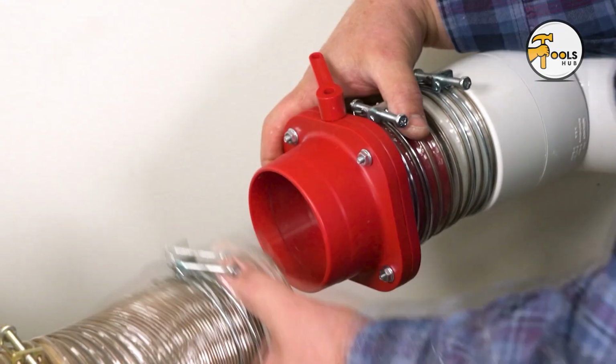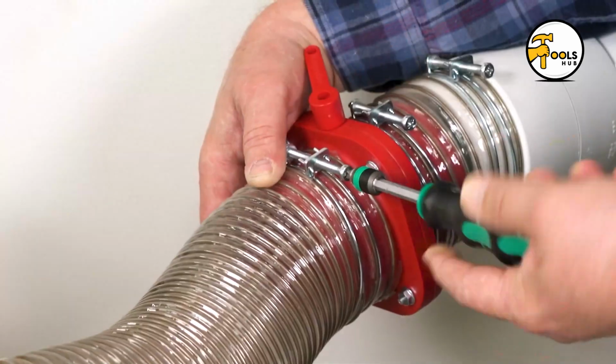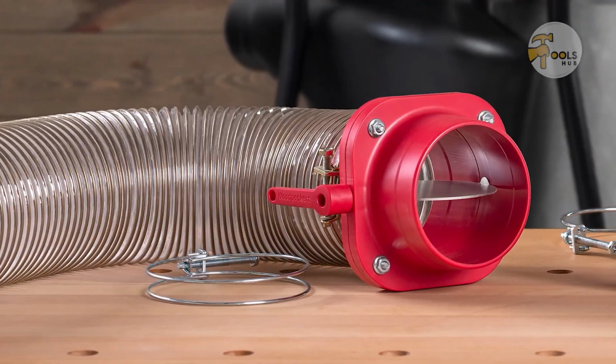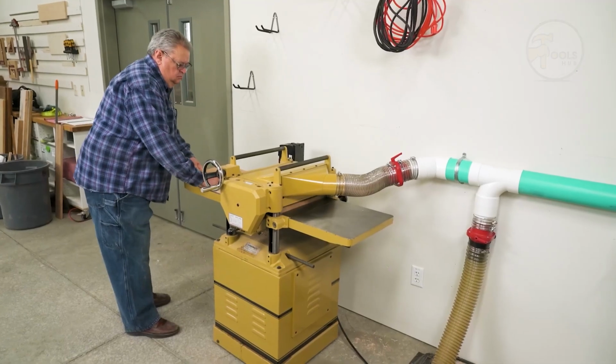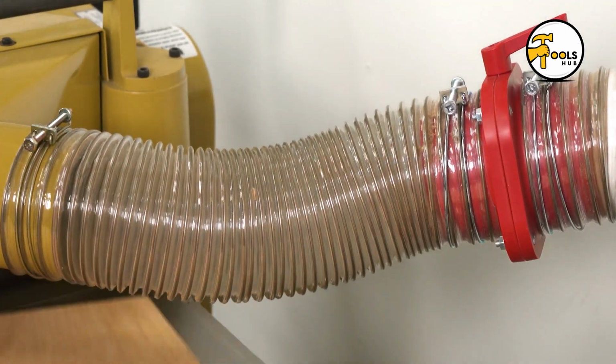This blast gate easily clamps onto any 4-inch dust collection hose. Here's a little secret. The full-throttle blast gate is available in both inline and surface mount models to accommodate the diverse needs of small workshops equipped with 4-inch ducting. Let your projects continue to keep you comfortable and cool.